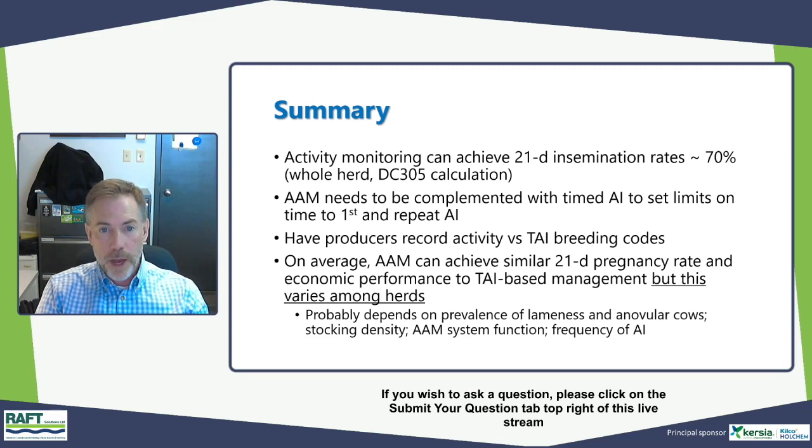Again, this is a very viable option. We can go heavily, but not exclusively, on activity-based breeding and achieve equal pregnancy rates over time, equal economic return on average over time, but that's going to depend on things like prevalence of lameness, prevalence of anovular cows, stocking densities, prevalence of skinny cows, how well the activity system actually functions, because they're not foolproof, how well other intervention programs work, because they're obviously not foolproof, whether it's feasible to act on the activity list and breed cows more than once a day to fine-tune the system. All of those things will go into those herd-specific decisions.